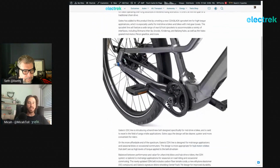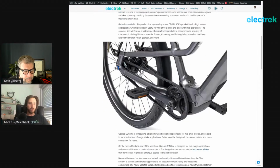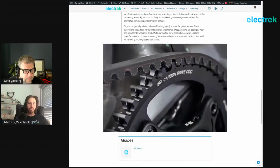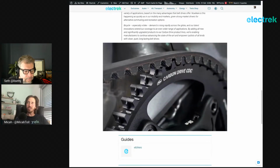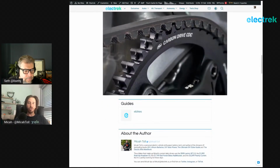Probably not going to see these on sub $1,000 e-bikes. The few belt drive e-bikes we've seen under $1,000 generally use other brands, usually no name, probably just some random Chinese factory making a belt drive setup. But it could be that we start to see more of these belt drives on hub motor bikes and bikes that aren't quite as premium as we'd normally find a Gates carbon drive on.